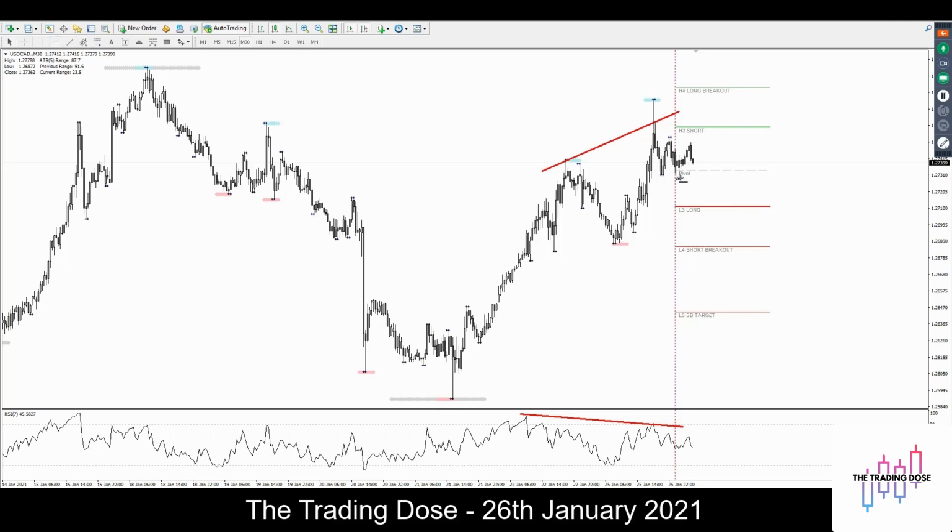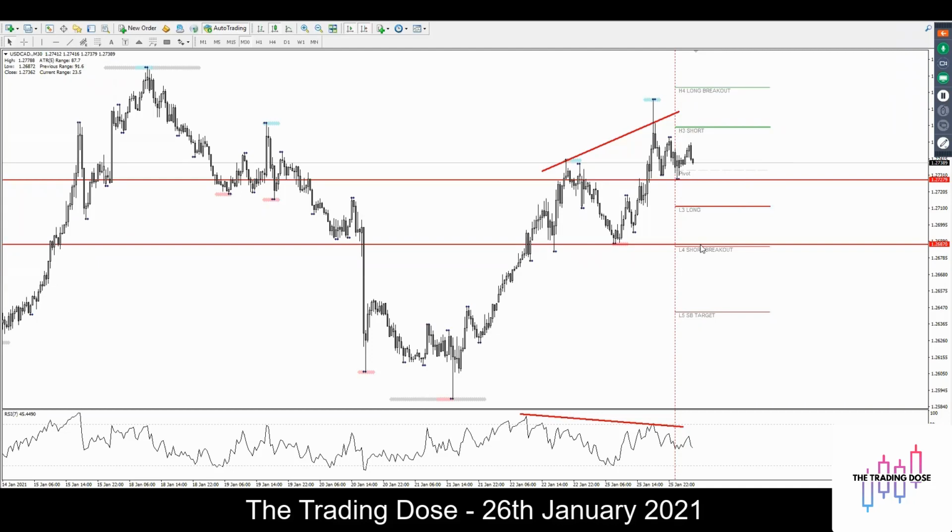Okay, the idea here is then, do you want to take this breakout, right? Because if you remember, we talked about this on pound dollar. We have two trade setups that look exactly like this, right? And both of them worked out perfectly fine. Okay, but over here, you want to take note of where this divergence is forming, right?